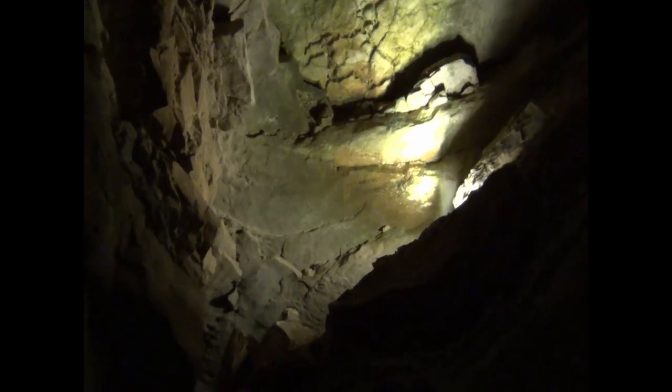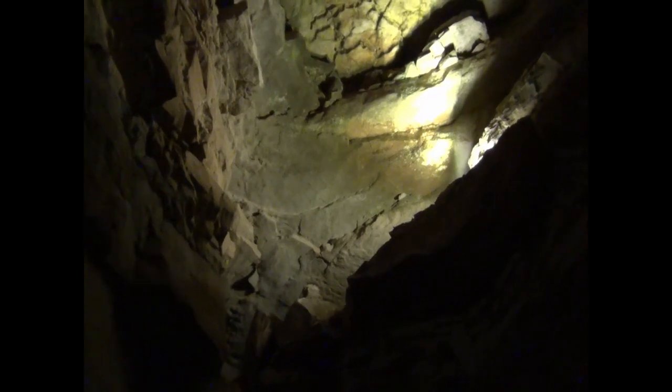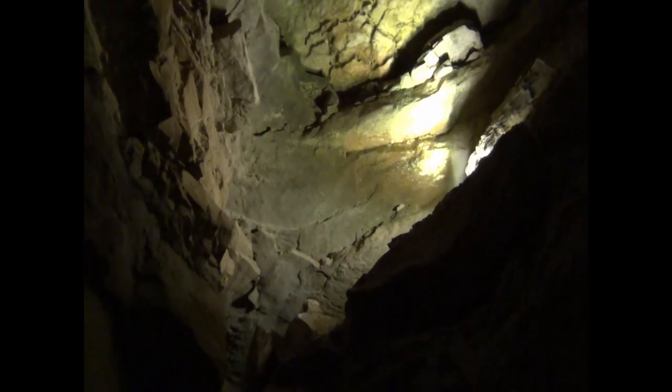There's an optional side trip up here. We're going to walk around a few corners and you're going to hear water falling from the ceiling. That's the early stages of a vertical shaft like what we walked down at the beginning of this tour. It's called Shower Bath Springs. There's a gate there and a staircase to your left.